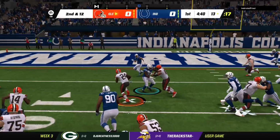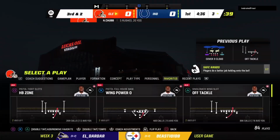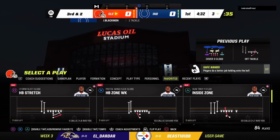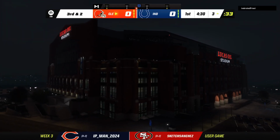And again, it's Chubb. And he'll be brought down here at the 3-yard line. They'll wind up getting 10 back as that sets them up for 3rd down. So from 2nd and long, now we go to 3rd and very manageable.